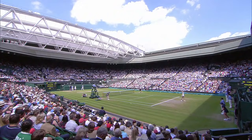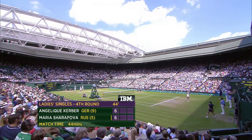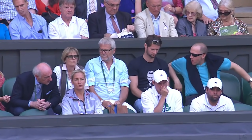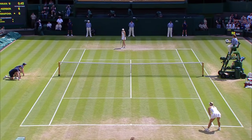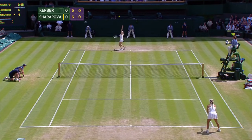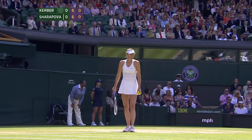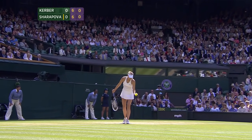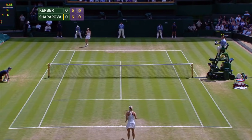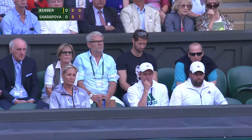Games all, first set tiebreak. Both players will receive an additional challenge. Angelique Kerber's family here, father Slavek, mother Beata in the connections box. Dad was very excited about that game for Angelique. Takes us to a first set tiebreaker. It's so important for Kerber to stay positive.